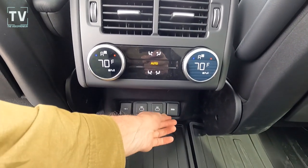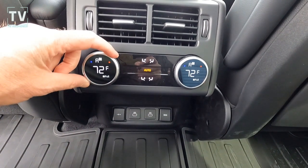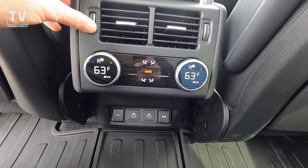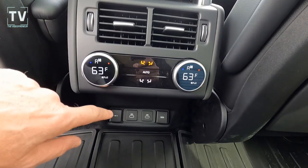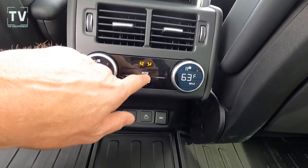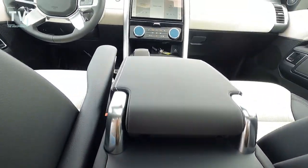Here in the second row is your power ports for your second row, as well as your climate control. It's a dual zone climate control. Right now they're synced, but you can unsync them, and that way both the left and right or driver and passenger side have their controls. They can also control whether the air is coming out on the top or their bottom or auto. Really get a lot of options.